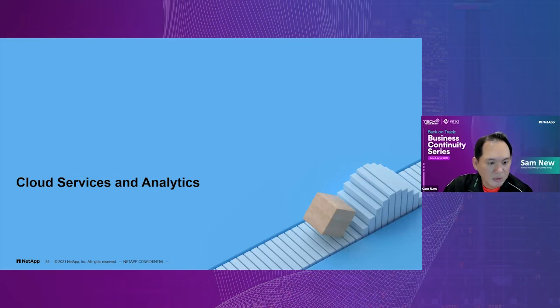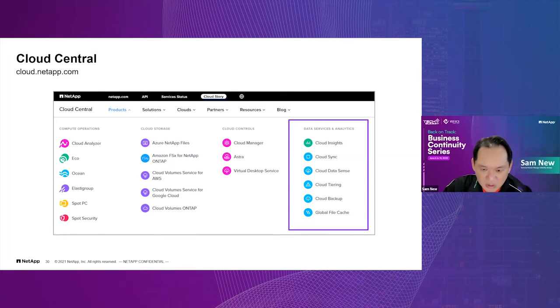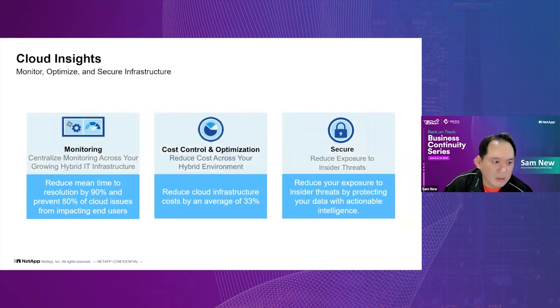Okay. So let me go into cloud services and analytics, which will cover Cloud Insight, Cloud Sync, and Data Sense. These are all the services available in our cloud portfolio. Cloud Insight is basically a monitoring tool, or monitoring platform. It lets you monitor across your hybrid infrastructure, so you not only monitor your on-prem, but also your infrastructure on the cloud itself.